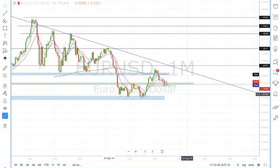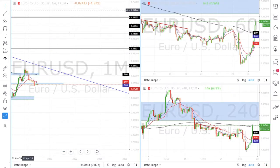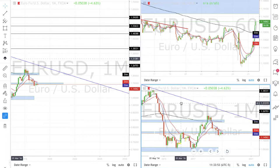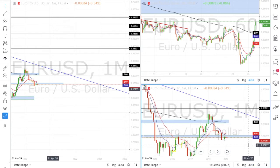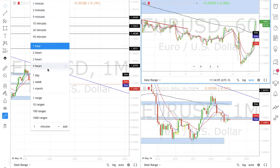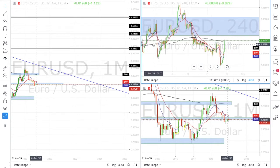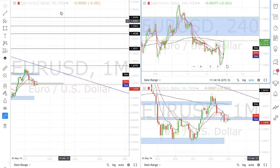Now, guys, I'm gonna go ahead and make this 3. Cool. We'll keep the monthly at the bottom right just to show you the bigger picture of what's going on. Okay. We'll keep this one, maybe the 4-hour. So you guys can kind of see where we're at in terms of the zone and where it's going.